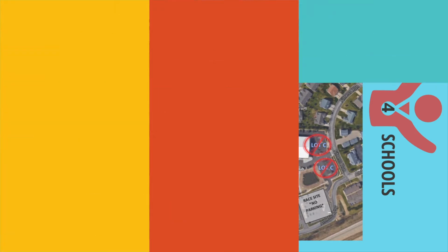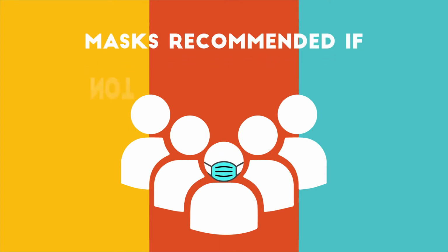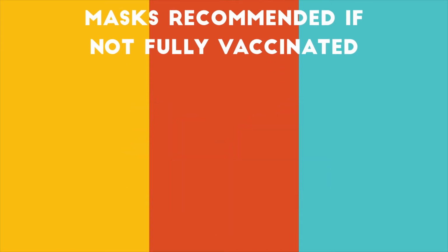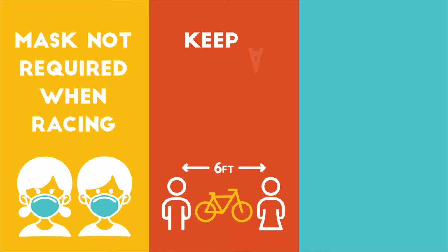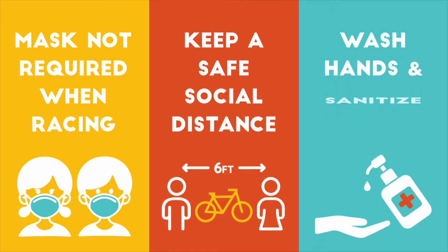For any spectators, volunteers, or participants who are not fully vaccinated, we recommend wearing a mask that covers their nose and mouth while in the registration, start, and finish areas at the race site. Participants are not required to wear a mask while they are actively racing on the course. Keep distance between your family and other family units. There will be portable toilets available and hand sanitizer located throughout the race site.